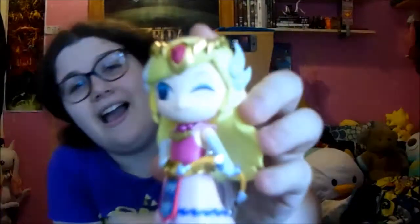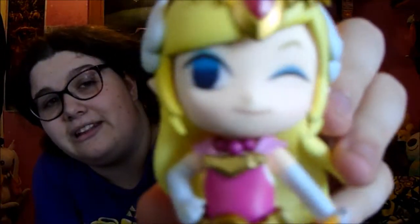So yeah, I also have the Toon Link Nendroid that goes with her, so it's really nice to have both of them. And she also came with the Master Sword and the Mirror Shield, which you can put onto your Link Nendroid if you have one. I love Nendroids. I have both of the Links. I have a Luigi, and now I have a Zelda. So she is my first female Nendroid and my first Princess Zelda Nendroid, so I really hope they do more of her.